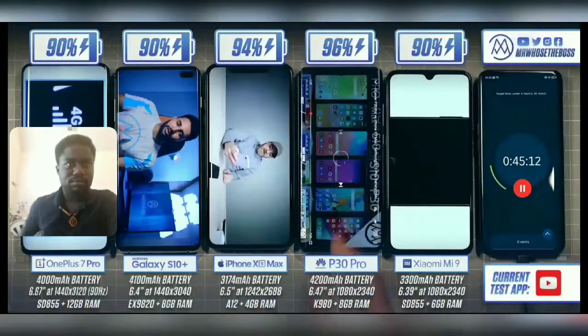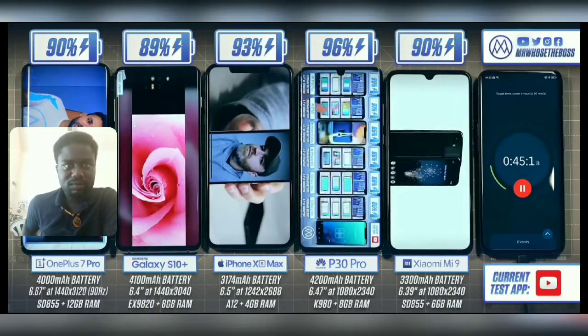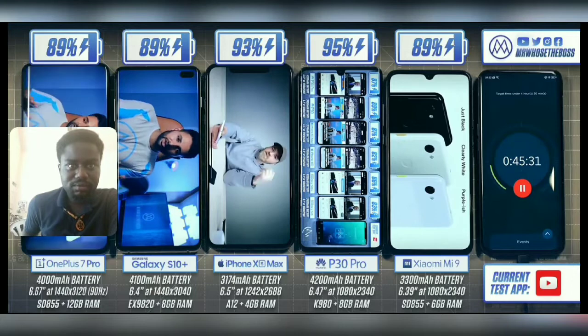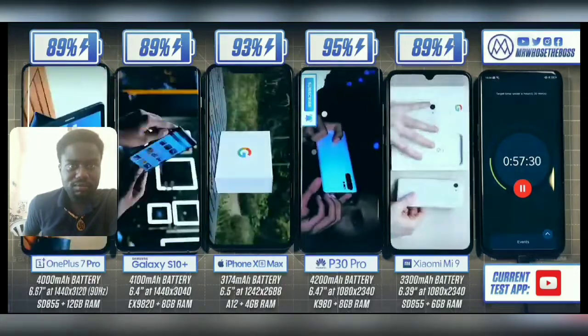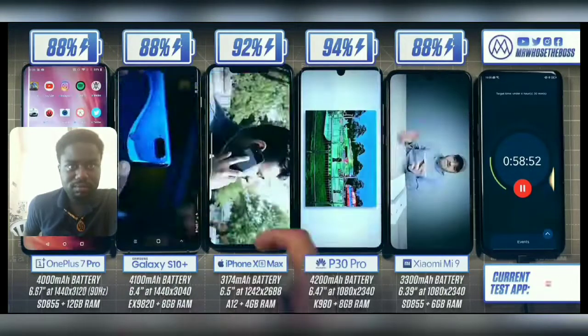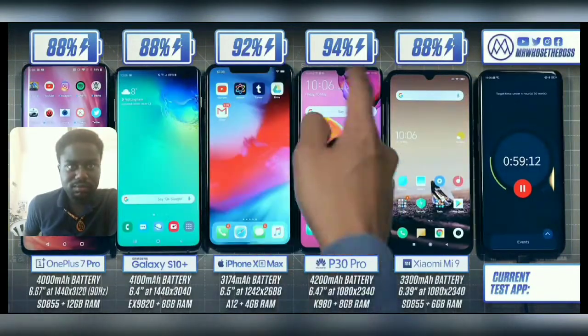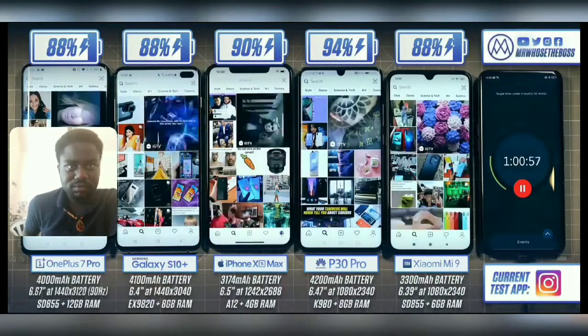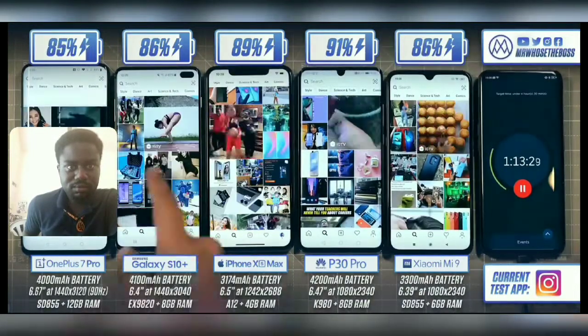A similar story with the S10 Plus. Whilst it doesn't have a super large display and it doesn't have the super high refresh rate of the OnePlus 7 Pro, it still does have a much higher resolution than all the other phones, and that will contribute to its degradation. And bear in mind, in some of these past battery tests, I have set all phones to Full HD resolution, but I think in this particular case it does make sense to keep them at maximum.